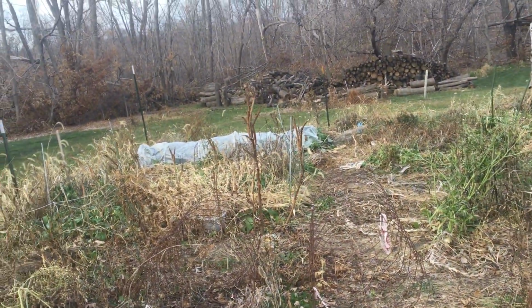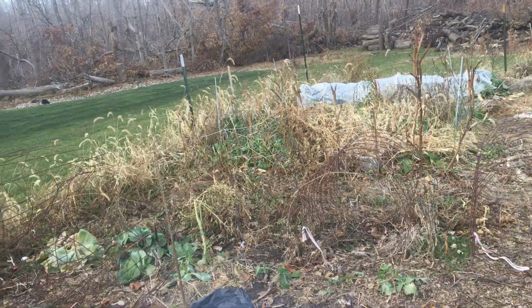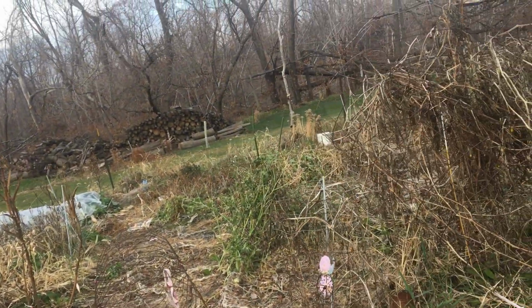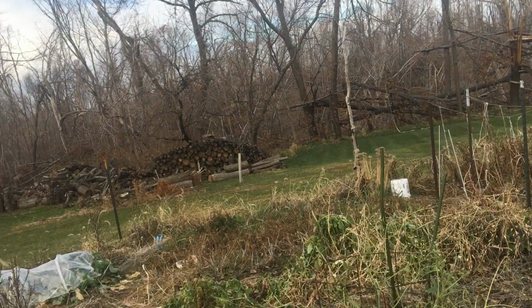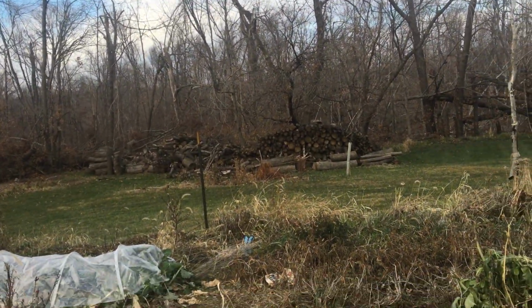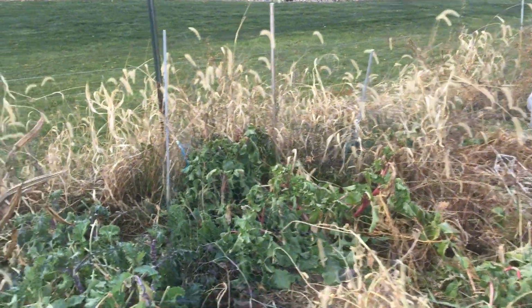It is November 17th and I'm in zone 5, and you can see that the garden is pretty much done. But I wanted to take a moment and show you a few things that I've done and some ways that we've continued to be able to maintain some harvesting. We've still been eating a lot of greens and beets.